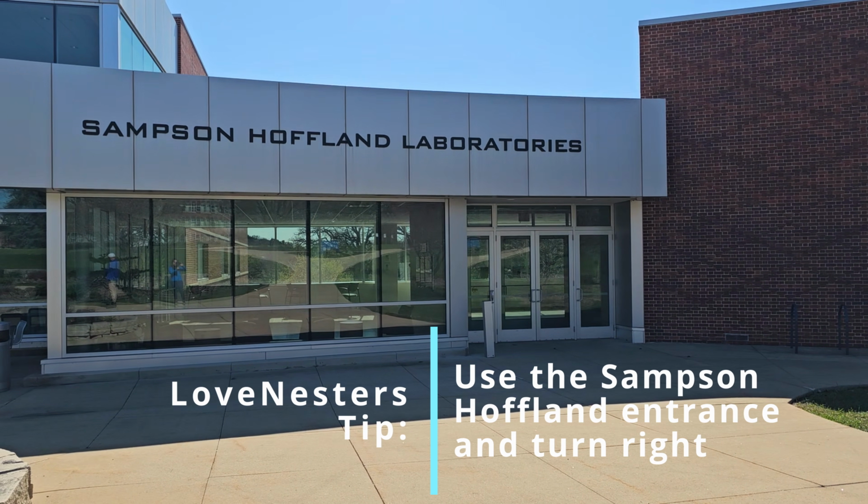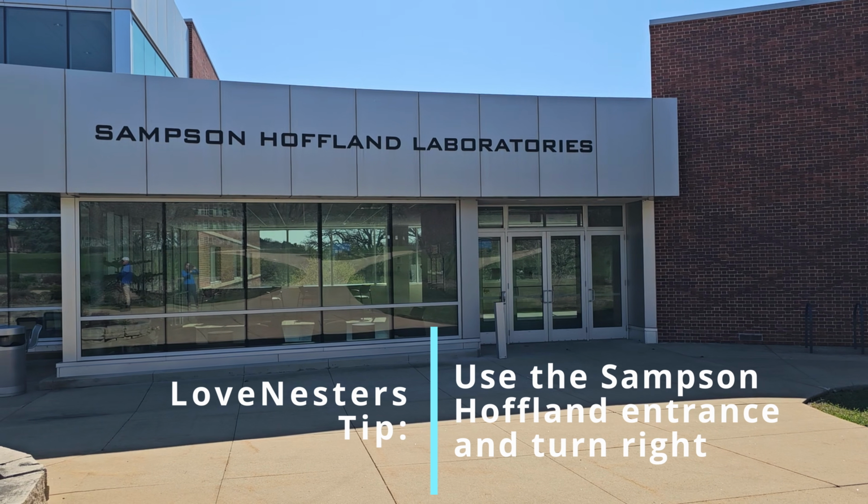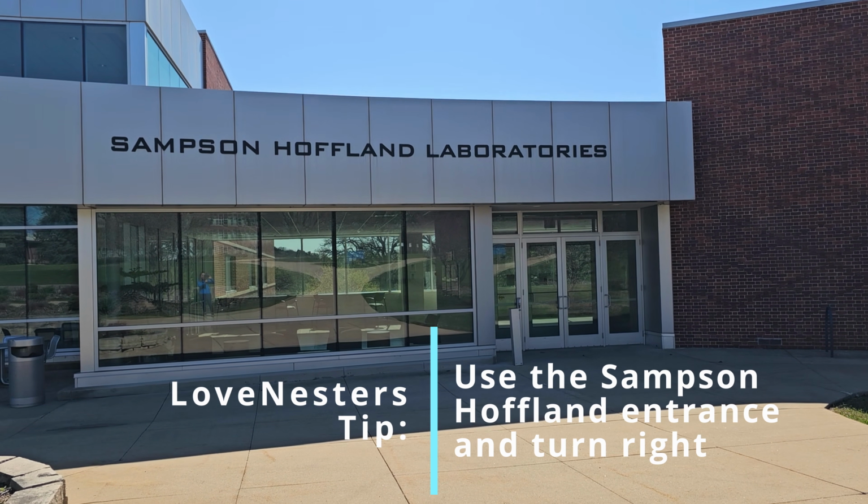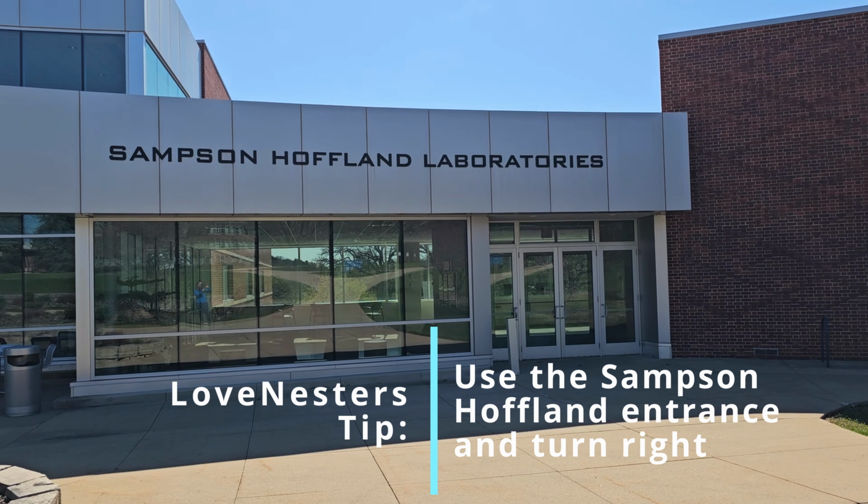All right, so little tip. The guidebooks all say to go through the Valders entrance, but actually if you go through this Samson Hoffman Laboratories and take a right, you'll be right at the exhibit. Go visit a college, university. There's a lot of fun things to do. Thanks for being here.